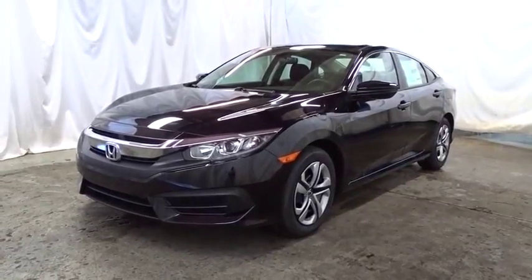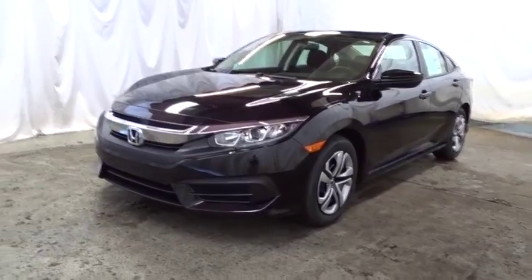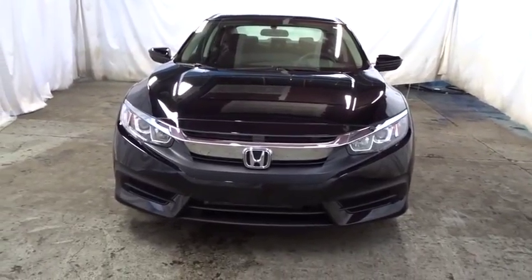2017 Honda Civic. Honda Civic, practical, awesome gas mileage, and incredibly reliable. This vehicle has less than 100 miles. Here are some of this vehicle's great options.